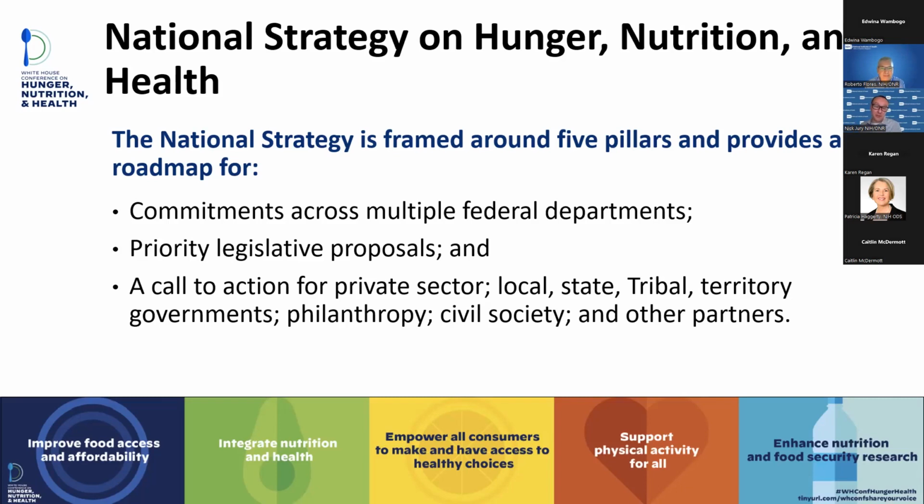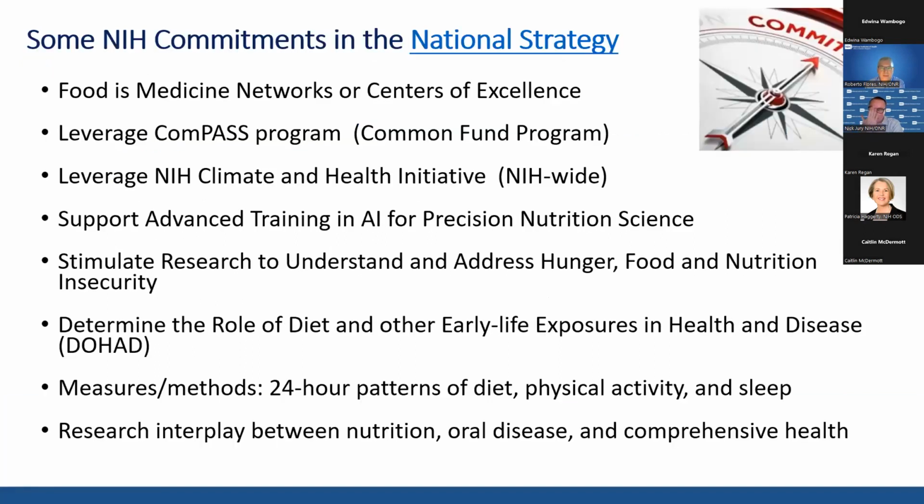There's the pillar to improve food access and affordability, integrate nutrition and health, empower all consumers to make and have access to healthy choices, support physical activity for all, and enhance nutrition and food security research, which is primarily where NIH comes in since we are a research agency. And included were these commitments and priorities to try to really galvanize this whole of government approach. Priority legislative proposals and a call to action for private sector, local, state, tribal, territory governments, philanthropy, civil society, and other partners.